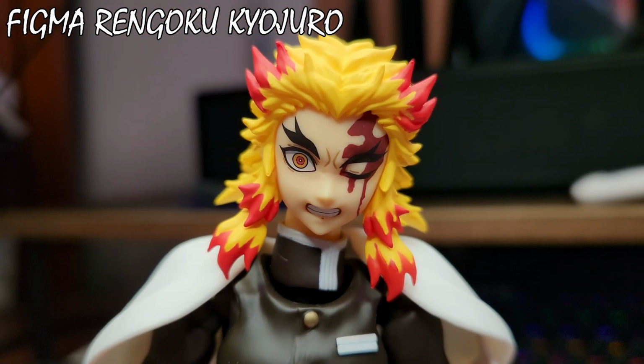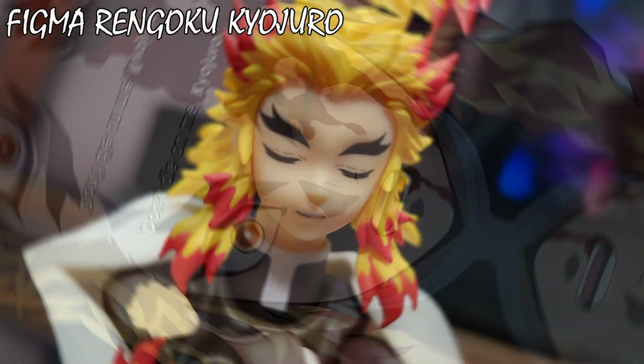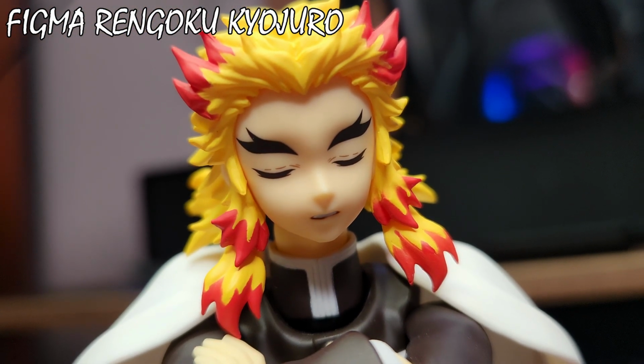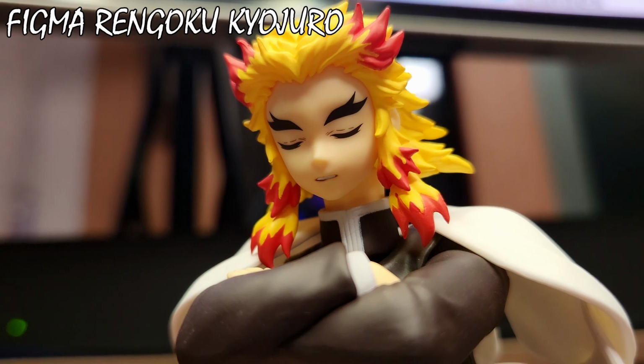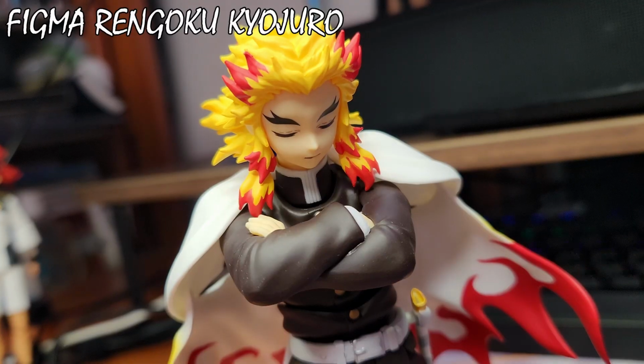And there's also a blood-soaked face that is portrayed when Rengoku is out of his league. And if you've ordered Rengoku from the Good Smile store, you receive an additional closed eyes expression that perfectly suits Rengoku when he's listening to his kohais or when he's dozing off.